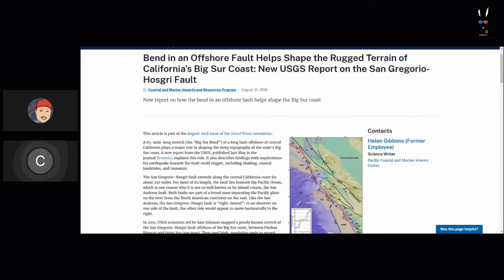The San Gregorio Hosgri Fault extends along the central California coast for about 250 miles. For most of its length, the fault lies beneath the Pacific Ocean, which is one reason why it is not so well known as its inland cousin, the San Andreas Fault. Both faults are part of a broad zone separating the Pacific Plate on the west from the North American continent on the east. Like the San Andreas, the San Gregorio Hosgri Fault is right lateral.